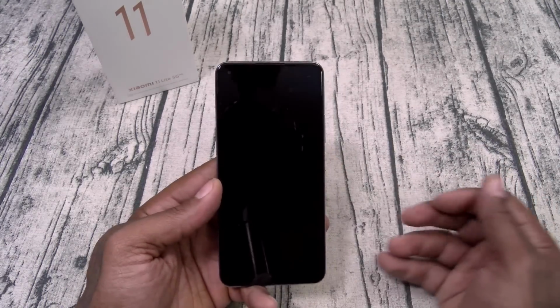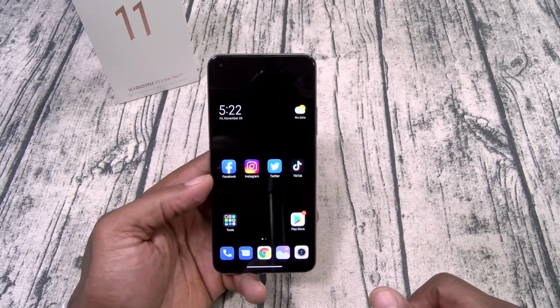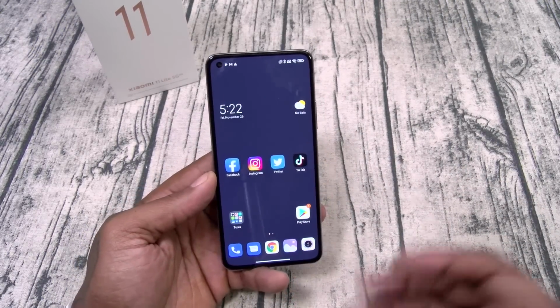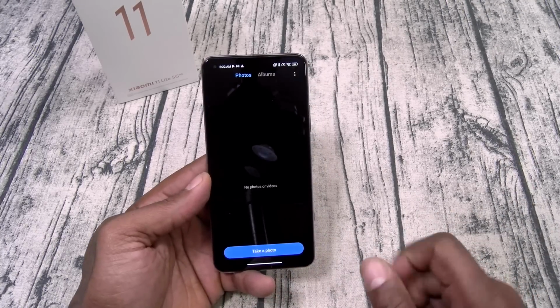Do that one more time. I'll close it. Open it with the thought print. All right, I call that my thought print. And look just how fast that was. Back into no Facebook, no gallery.